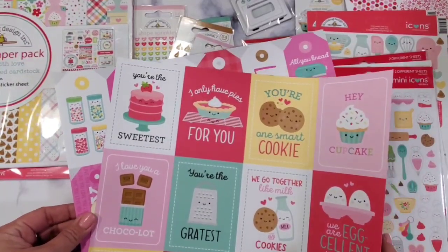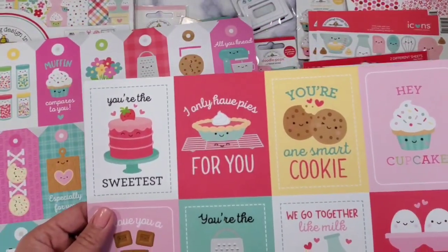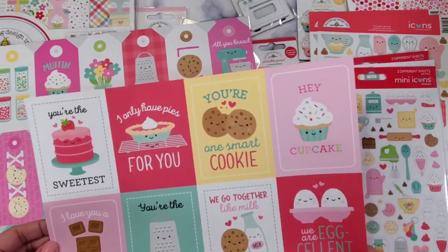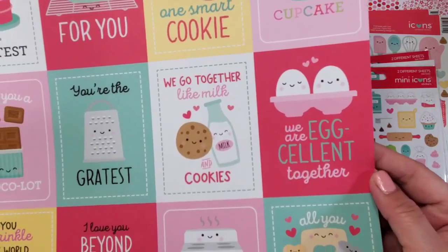So these are just additional papers that I got. Oh my God, look how cute. How adorable. Oh my goodness.